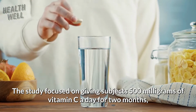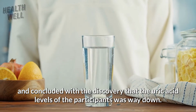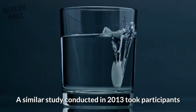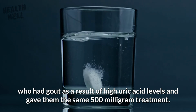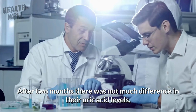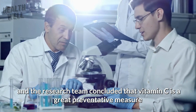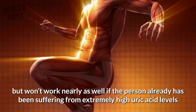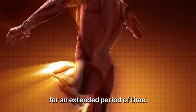The study focused on giving subjects 500 milligrams of vitamin C a day for 2 months, and concluded with the discovery that the uric acid levels of the participants was way down. A similar study conducted in 2013 took participants who had gout as a result of high uric acid levels and gave them the same 500 milligram treatment. After 2 months, there was not much difference in their uric acid levels, and the research team concluded that vitamin C is a great preventative measure, but won't work nearly as well if the person already has been suffering from extremely high uric acid levels for an extended period of time.